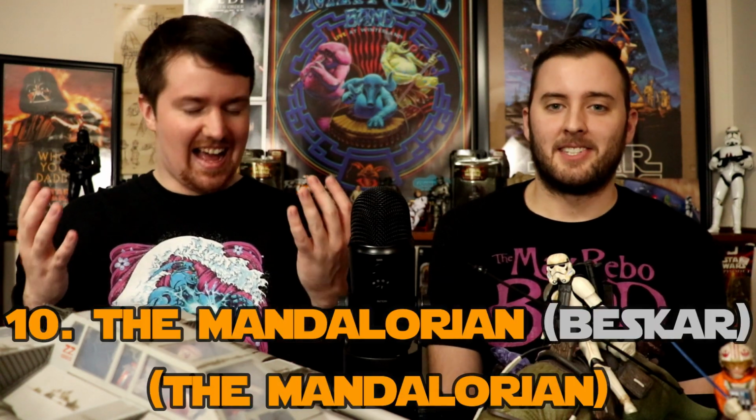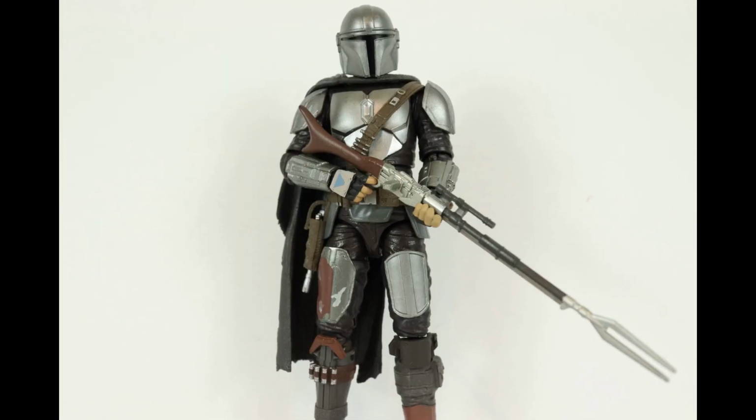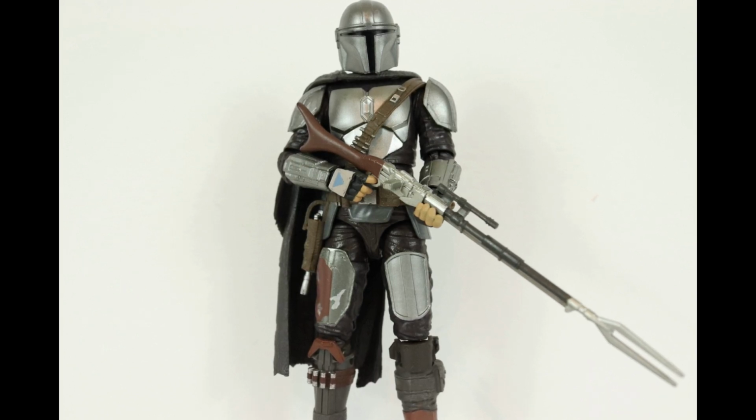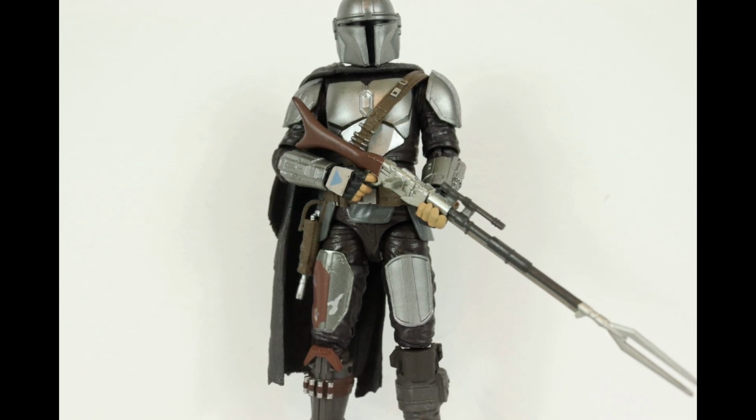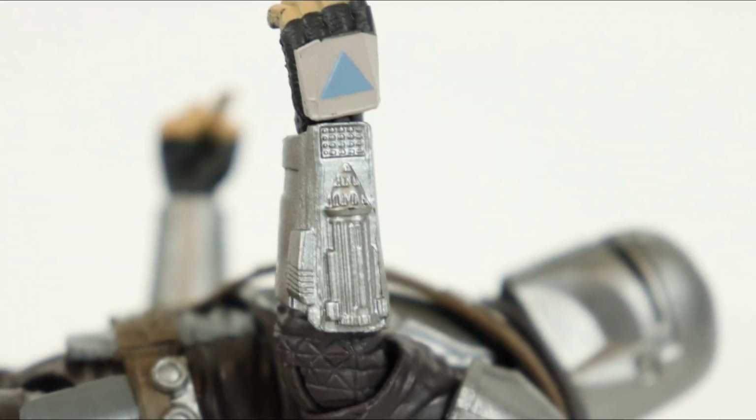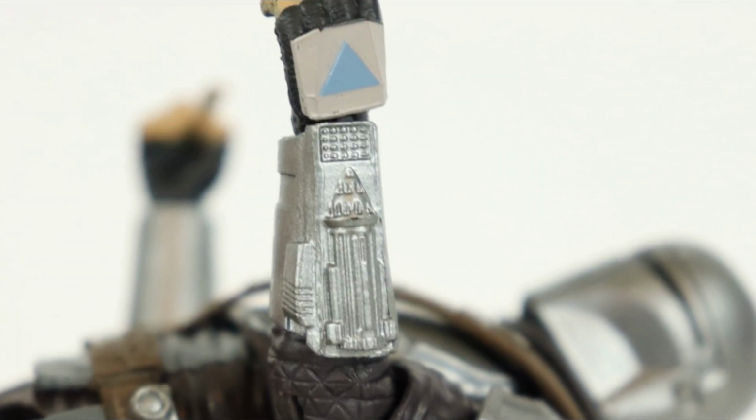So starting out at number 10 is the Beskar Mandalorian. Yep. Number 10. Justifiably number 10, because it is an amazing figure. It comes with the jetpack. It's unpainted and it's not the right shade. And the plastic cape, and it's not a 100% repaint of the regular Mandalorian because the Beskar in general is a little bit different, and then the whistling birds and the gauntlets are different, and we missed out on the rotating forearm gauntlet articulation.